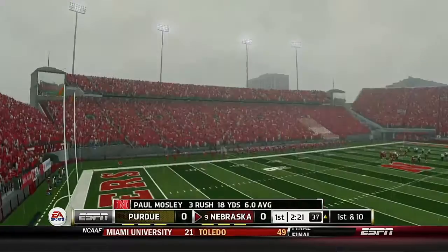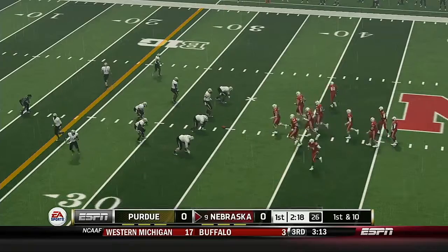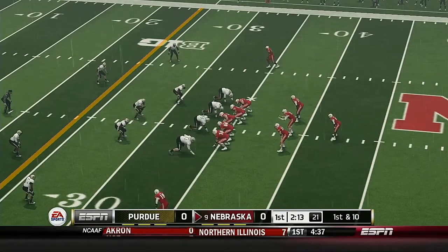And right now, you can just really feel and sense the rhythm that this offense is in. Their ability to pick up first downs is pushing this defense further and further back, deep into their own territory.